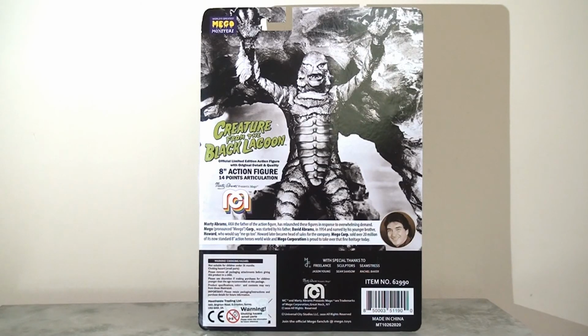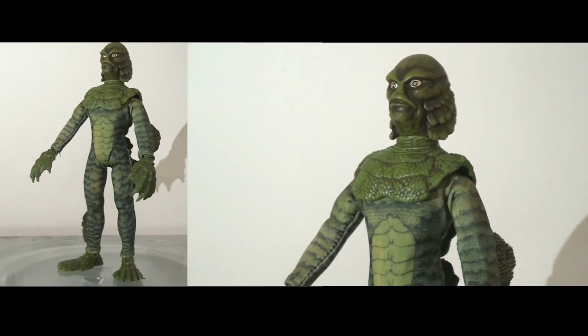But the reverse of the packaging is a different story. I really love this. This is a fantastic image from the film. It's a production still, which is great, and it actually has the logo from the film as well, which is very cool. And here he is out of his packaging.